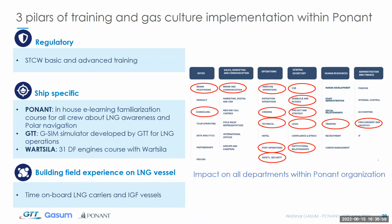And the second point regarding the crew, we came to a simple fact: the regulatory training was not enough. So in addition to STCW basic and vessel training, PONANT has developed a ship-specific training that included, first of all, in-house e-learning familiarization for all the crew regarding LNG awareness and polar code familiarization. Then there was the use of a simulator developed by GTT for engine officers, so they can simulate the real operation of the specific installation of the ship. And the third one was a training course on the Wärtsilä 31 dual fuel engines from the manufacturer Wärtsilä.